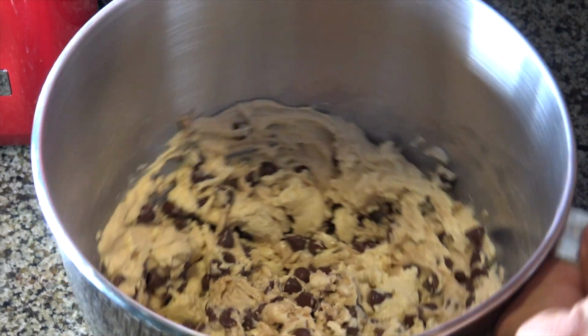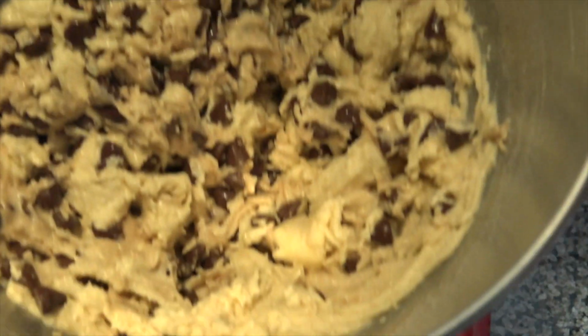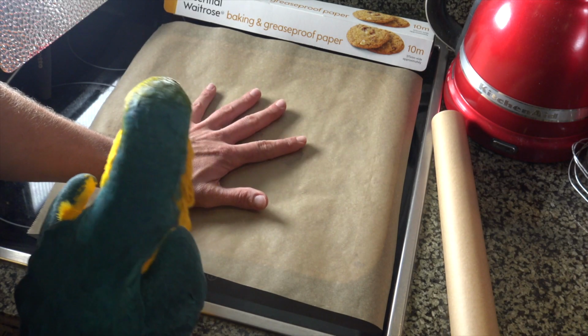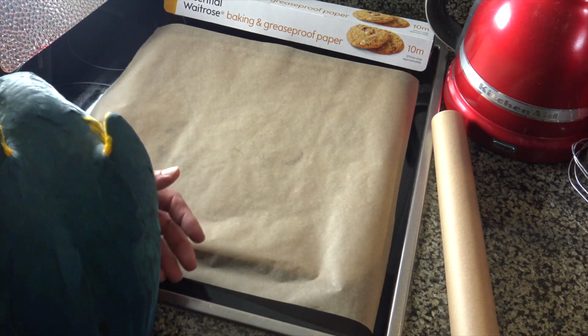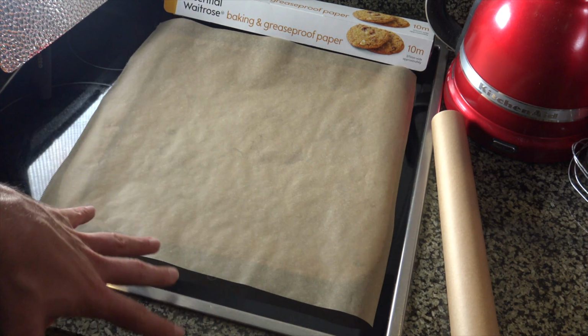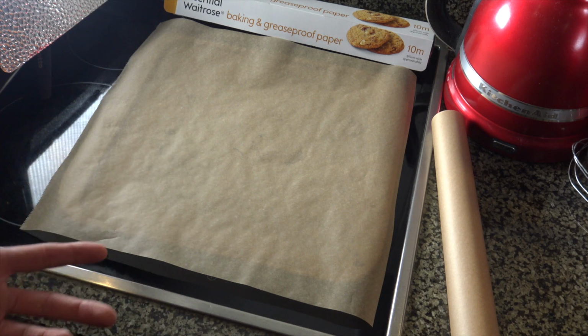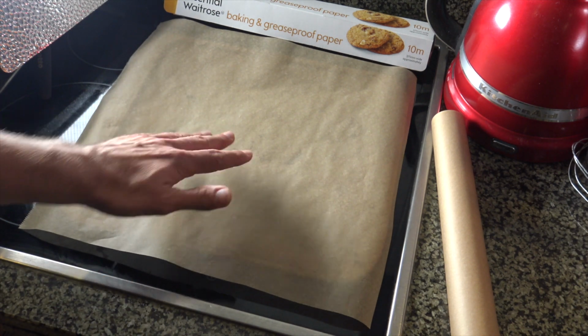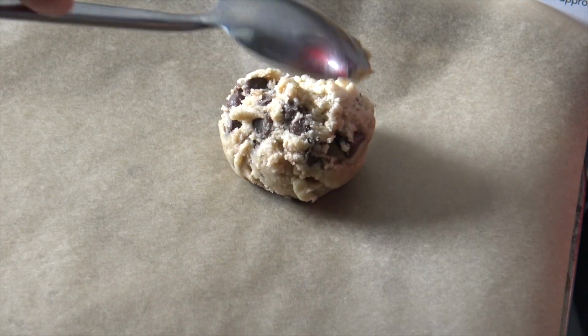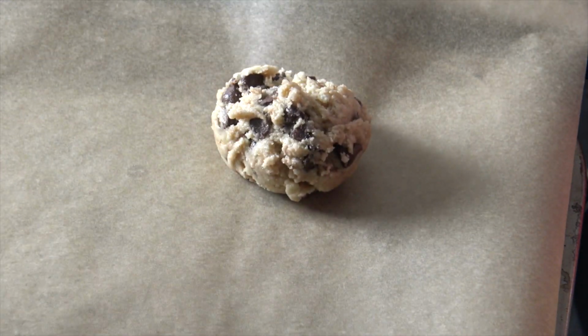And congratulations, you just made chocolate chip cookie dough. Now, I'm covering my cookie sheet with, it's like a wax paper, sort of. They call it parchment or baking paper. You can use just a regular bare cookie sheet and grease it, but I'm gonna do this. And then about 6 at a time. I want you to make some kind of heaping teaspoon size cookie balls.